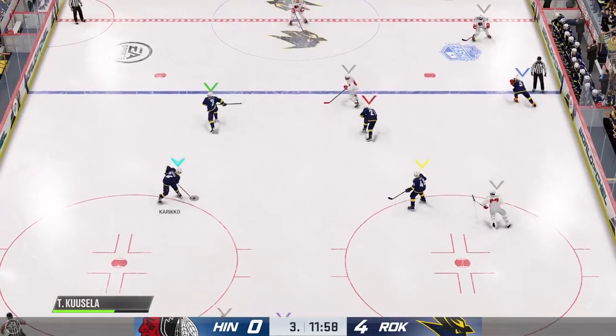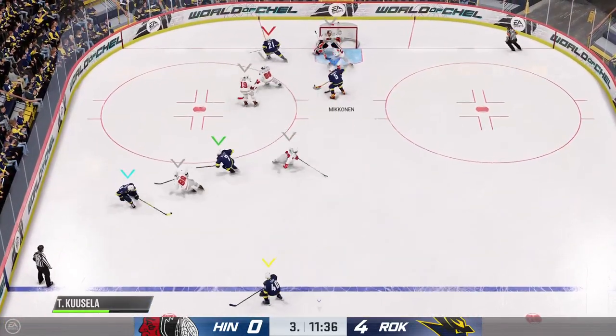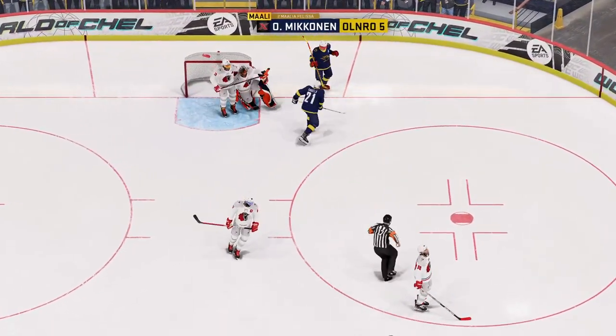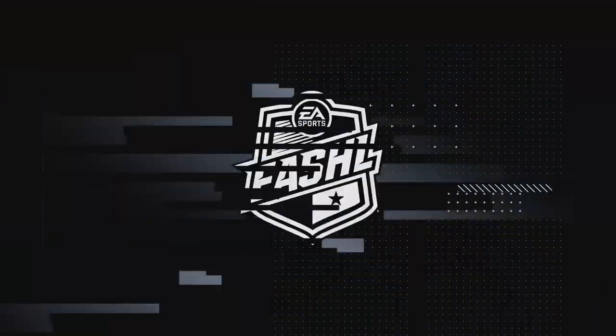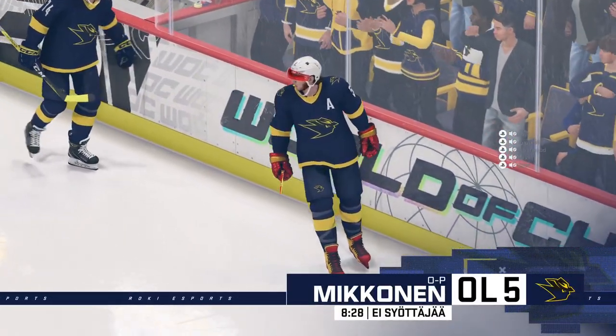Finland's got a hold of the puck now. The transition game now into full effect as they move across the blue line. Scores his second of the game. Now here's a little map for you, James. One's good, two's better. He finishes off this opportunity, and now it's a great night.